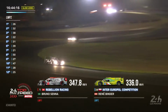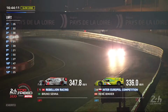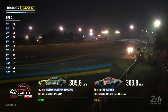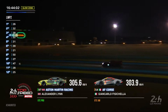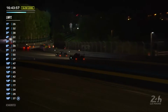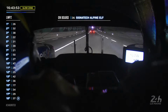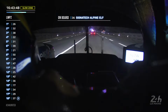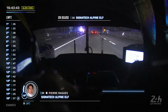However, let's take a look here. Top speed in LMP1, Bruno Senna and Rebellion, 347.8. And barely 10k slower, the LMP2 cars into Europol. First time running that car, they must be trimmed out for speed. Alex Lin's Aston Martin, the fastest car in GTE Pro. And still that AF Corsa Ferrari, Giancarlo Fisichella, clocking the fastest speed there. There's a slow zone, and a reminder from the screen, if you could read it, that you're supposed to be at the pit speed limit of 60 kph.